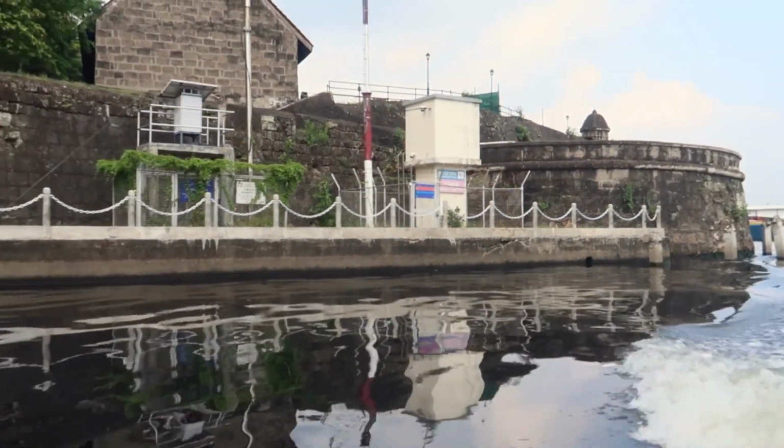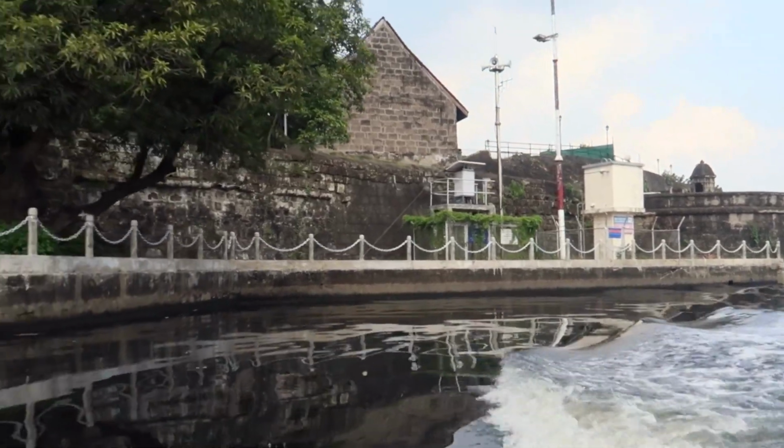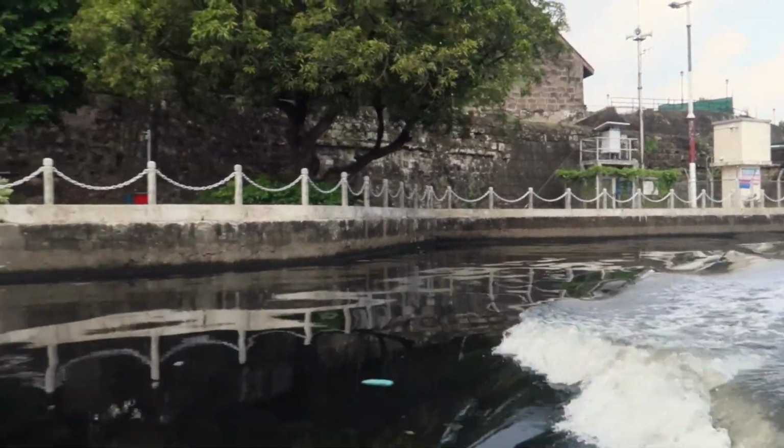That's part of the flood control project. You see it has solar panels on top also, so even if there's a power outage you can still monitor the situation.